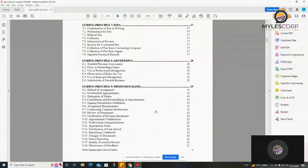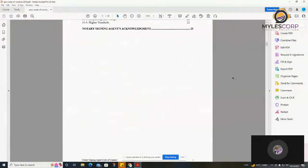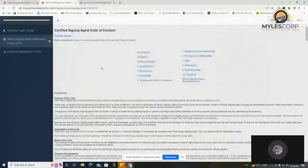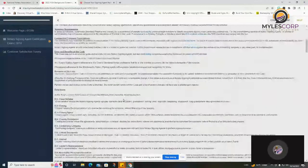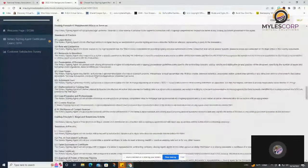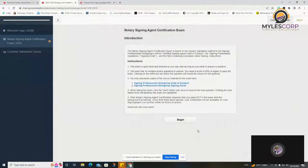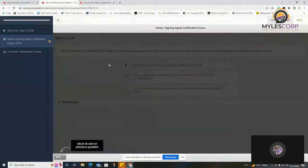It's just how do you handle a closing. So don't be afraid to take the test. It's about 45 questions. You can take it an unlimited amount of times, so don't worry. All right, so this is also the same booklet right beforehand, and you have the printable version there, but I already have it, so we go all the way down, and you have to accept. So you can read all of this, and then you accept. And they also have the signing script here as well. All right. So we're going to begin.